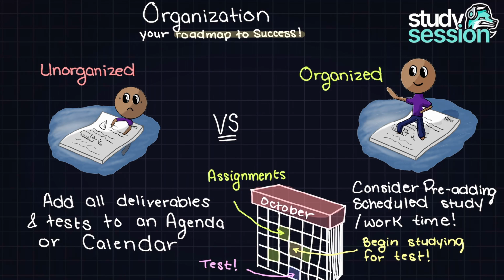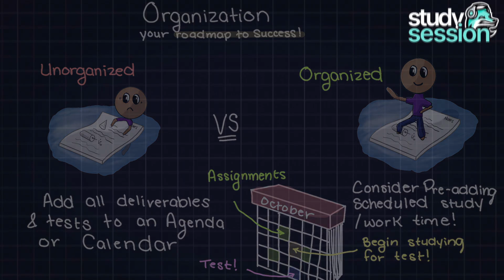There are scientific studies that endorse this. Smaller, repetitive study sessions over longer periods of time help your brain remember and recall information better than trying to cram all of that knowledge in a long, cramped study session right before your exam. Now that we have organized our calendar and know when all of our deliverables are due, let's talk about some studying strategies that I like to use that might help improve your grades.